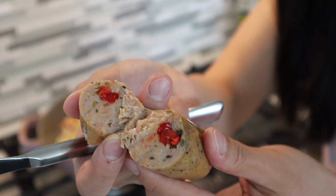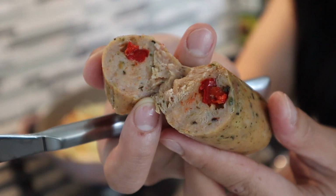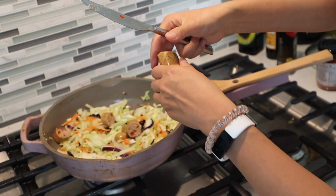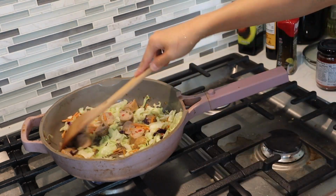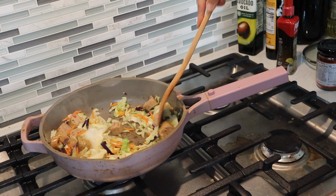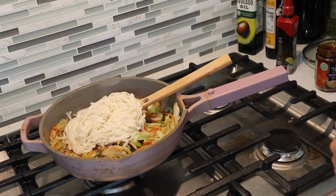So this is what the sausage looks like. Inside has some peppers, a lot of flavors inside of the sausage. Really good. And then we're going to stir fry it together. Now we're going to put in the noodles. I'm ready to rinse them.